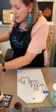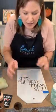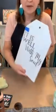The wedges, Liz, I had mentioned earlier, we are testing them out for Essential Stencils, so they're not available yet. So we're testing out some brushes and some wedges for the company as brand ambassadors.